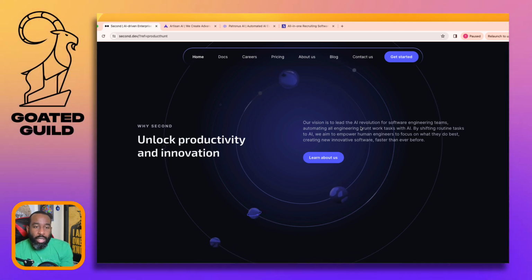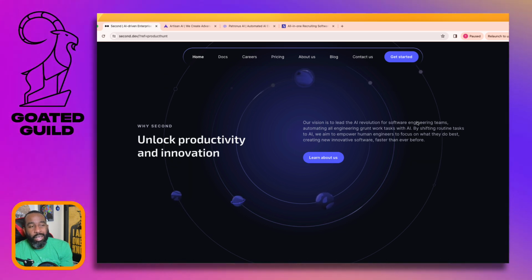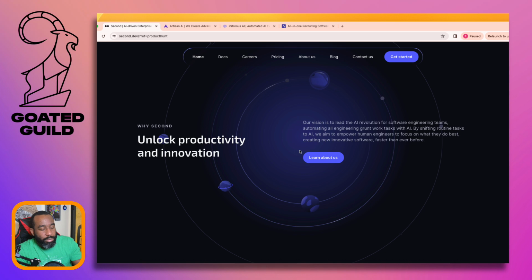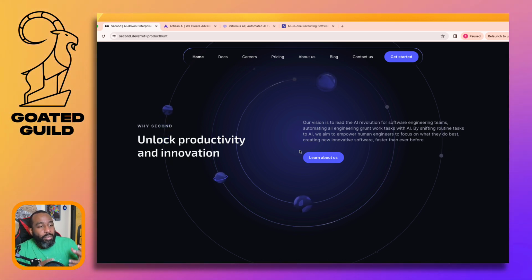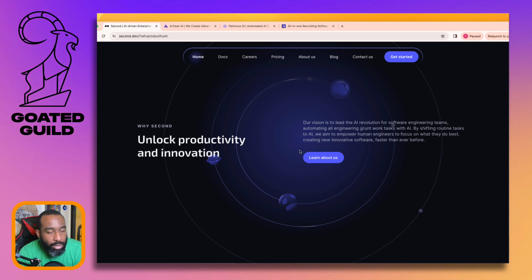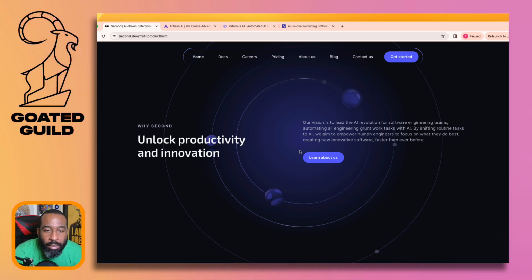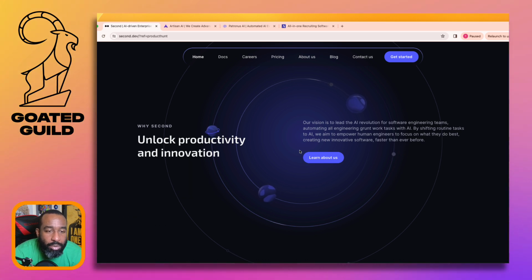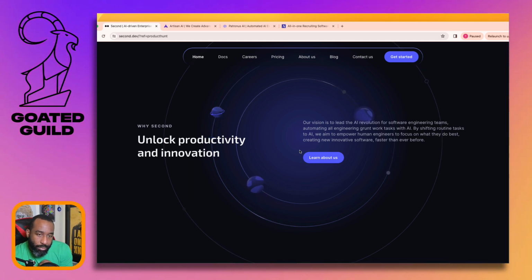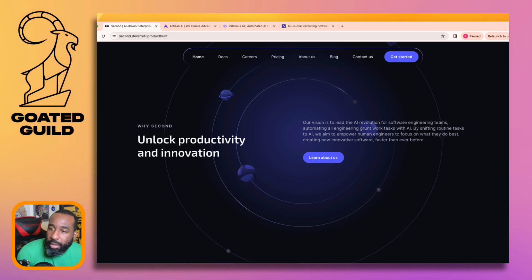Our vision is to lead AI revolution for software engineering teams. I like this. I don't really see this. I said this on one video recently, but I don't really see the why in a lot of these teams. They're just like, we built this. This is what we do. Tell me why. Automating all engineering grunt work tasks with AI. By shifting routine tasks to AI, we aim to empower human engineers to focus on what they do best, creating new innovative software faster than ever before. No, we like that. We like that here.